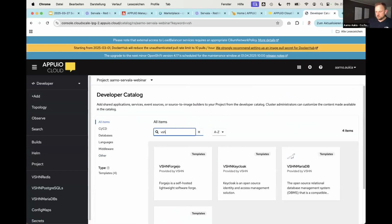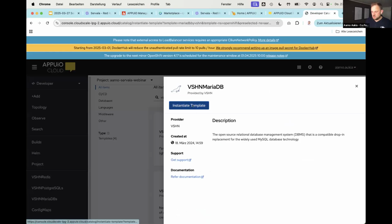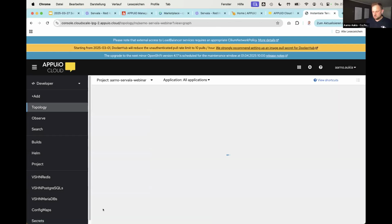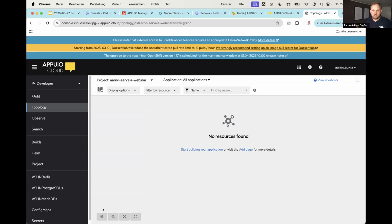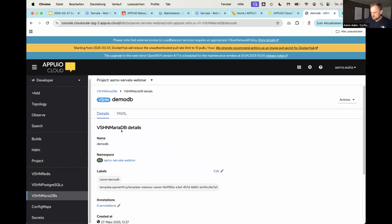There you can already see different services. So for example, if you filter by Vision, you have here Keycloak, MariaDB, Nextcloud, and so on. You can order and provision them by yourself. Let's take MariaDB for an example. Let's take a little bit of a smaller one, give it a name, DemoDB, and then create. There's not much to see, right? It'll take about 15 seconds. And after that, you can already go and see the MariaDBs, DemoDB.